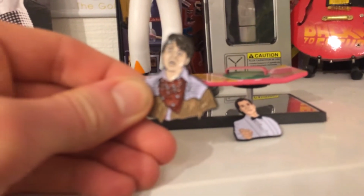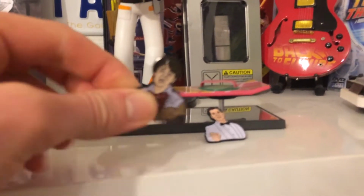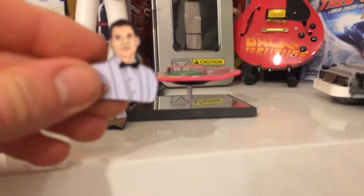I'll just show you them just to see if that focuses. Come on, focus, focus. No, I don't think it's going to focus. Wow, that's blurry. Doesn't really matter. You can probably see it on their page if you look them up. And there's the other one, the George one.